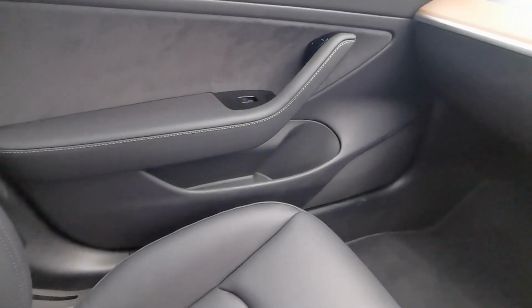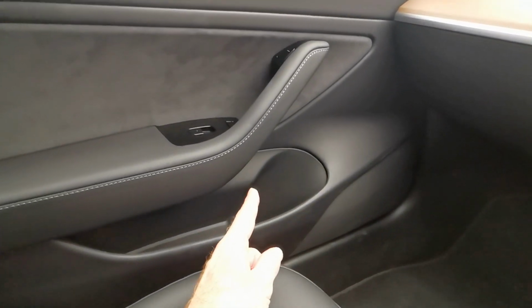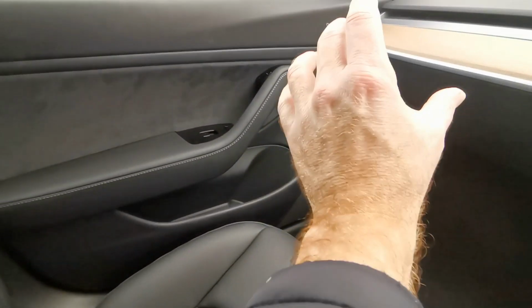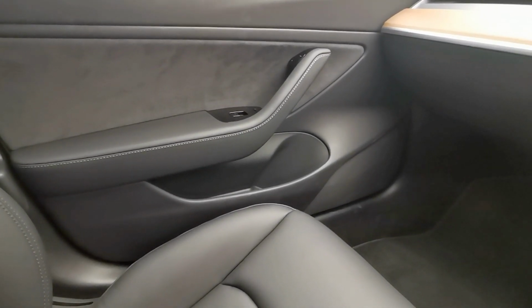The other thing as well is that you have door pockets with the Model 3, and these are really useful, and you can see that kind of curved shape there. That's perfect for putting bottles in at a slight angle like that. And I do that quite a lot. I've got a water filter bottle and it's great for putting that in there.